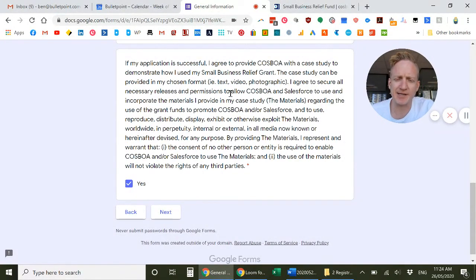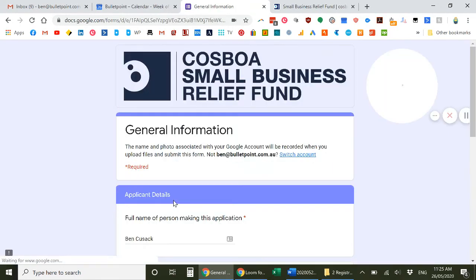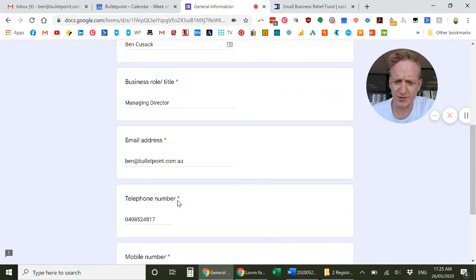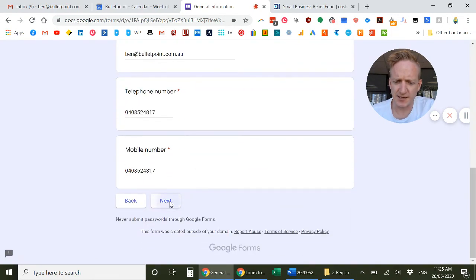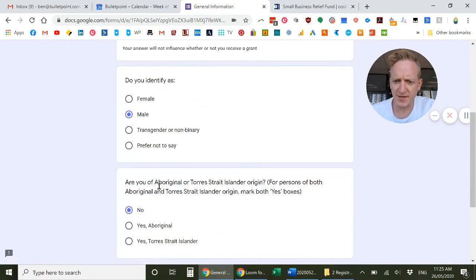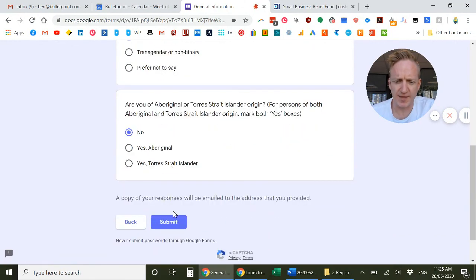So once again, these are companies, they want to be able to market what they've done for you and other recipients. So they want to see how businesses have transformed. So you just agree that you're going to be interviewed, and they'll come in video and take photos and write an article about you. So if they're giving you money, you've got to give something in return to them. And then back to the general information again, who filled out the application form, a few more details, and then a bit of diversity, I'm a male, not Aboriginal, and then submit.